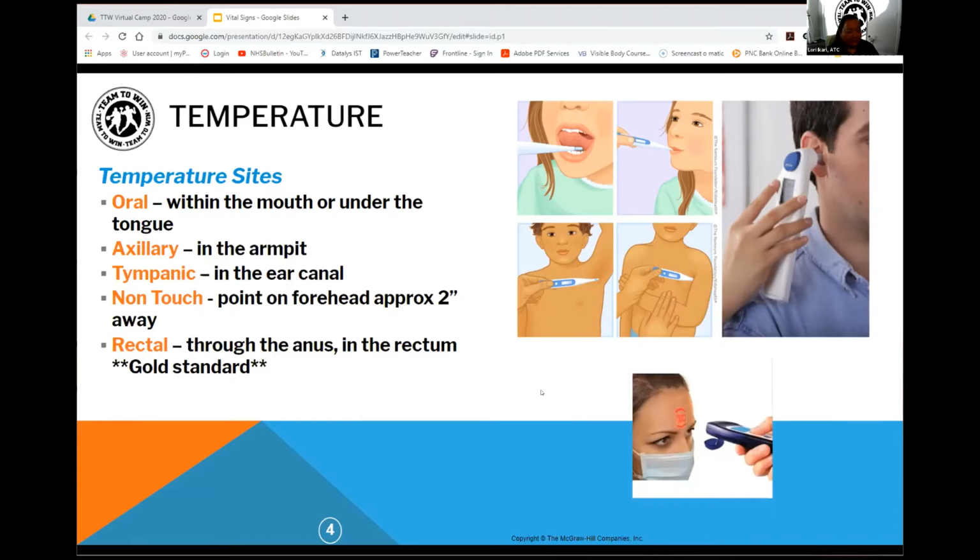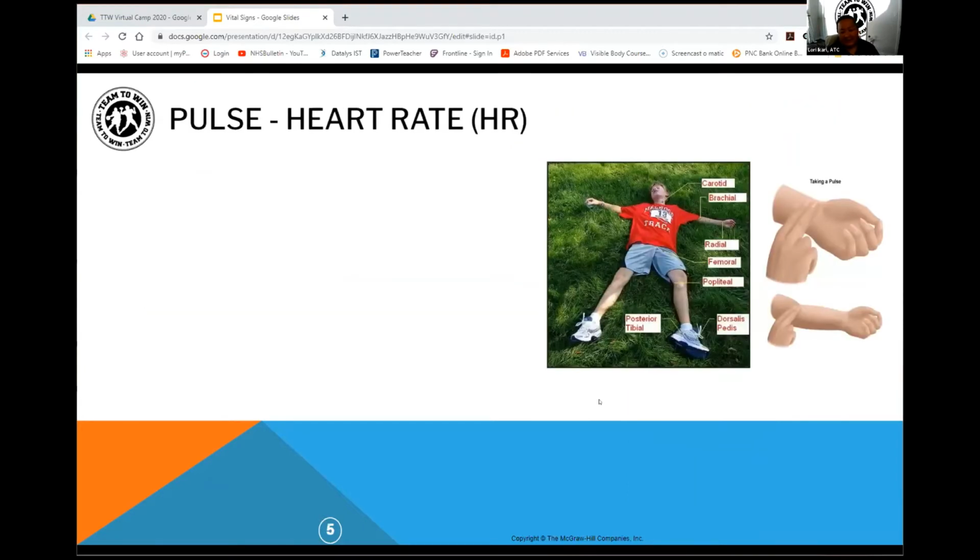Then you're going to have the gold standard, the one that is the most accurate, and that is going to be through the anus, or directly the rectum. So that's going to be the most accurate. But I have yet to take a rectal temperature because I work in a high school and there's just so many different things that could be misconstrued. So I'm going to go by the oral or even those temp dots, which are somewhat accurate, but they're quick, easy, and I can carry them in my kit.